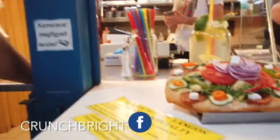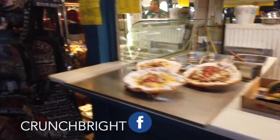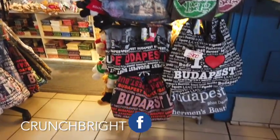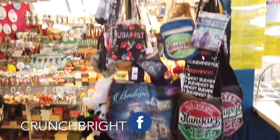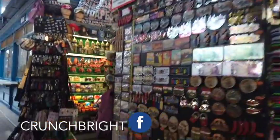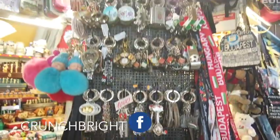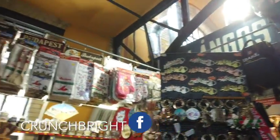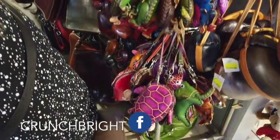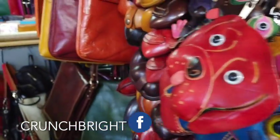This is a langush. Yeah, we have some souvenirs. It's the fox. And this is a dog.